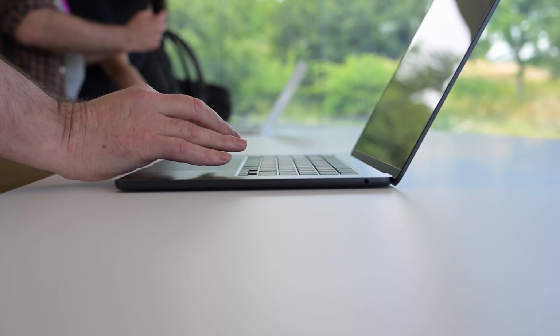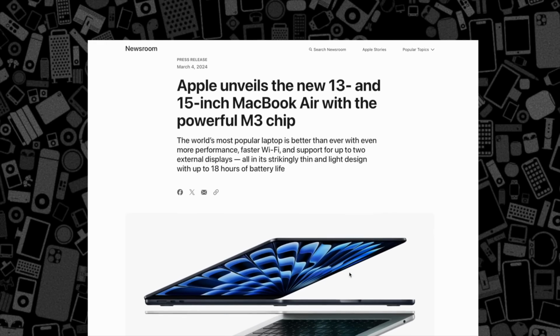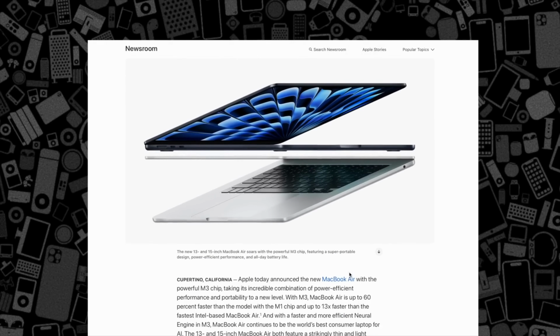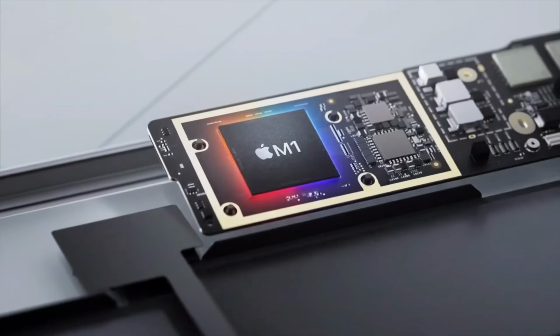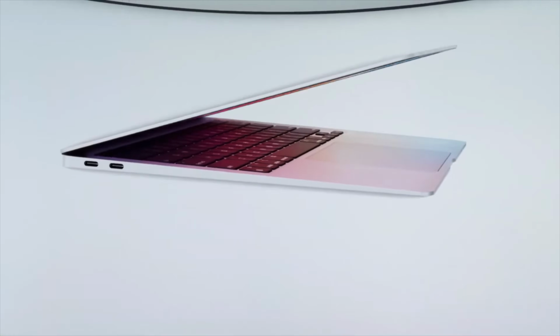You've probably seen the news that Apple recently released the new M3 MacBook Air in both 13 and 15-inch sizes. But Apple also released a newly affordable Mac that kinda slipped under the radar, the M1 MacBook Air. But is it a good deal?